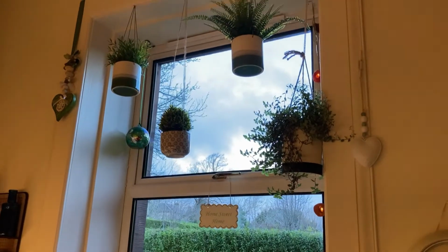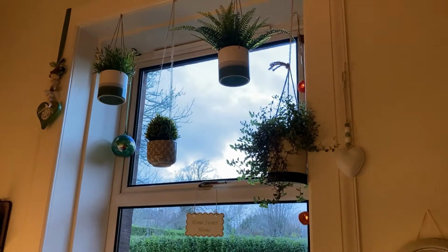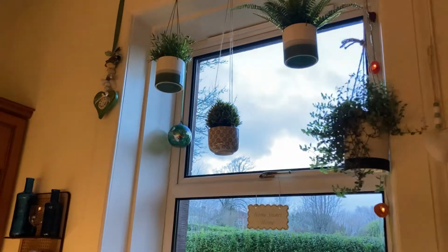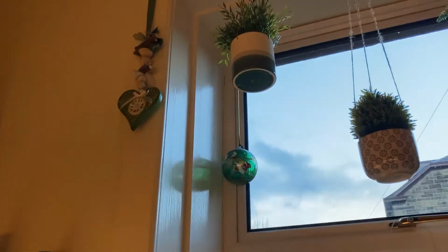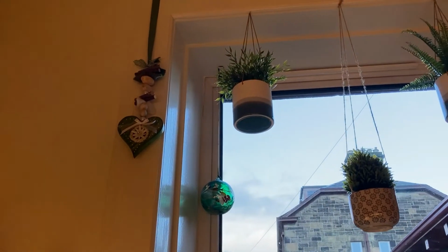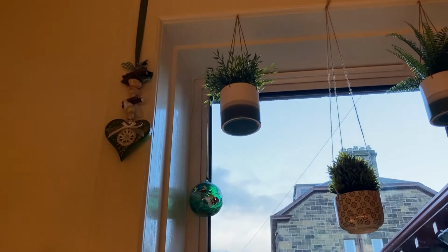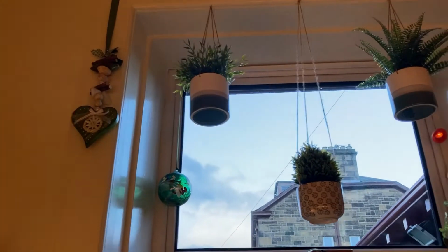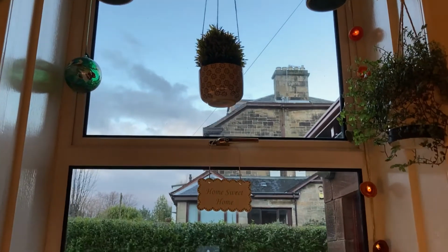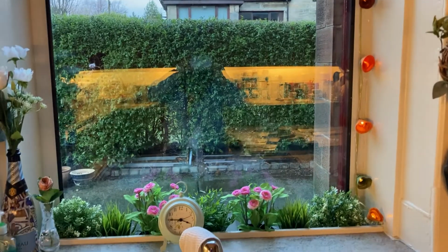So finally, I said that I would show you my plants. Some of them are real and some of them are imitation. And on the side, you'll see a lovely wooden heart, and that came all the way from Germany. So if you happen to be reading about another country, then perhaps you could look up Google Maps and see where Germany is. And look at that sky. We don't have any rain at all just now. So that's my favourite place.